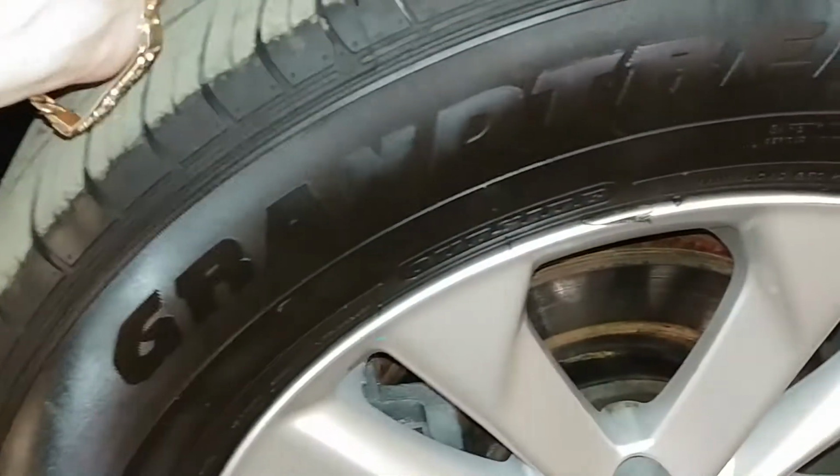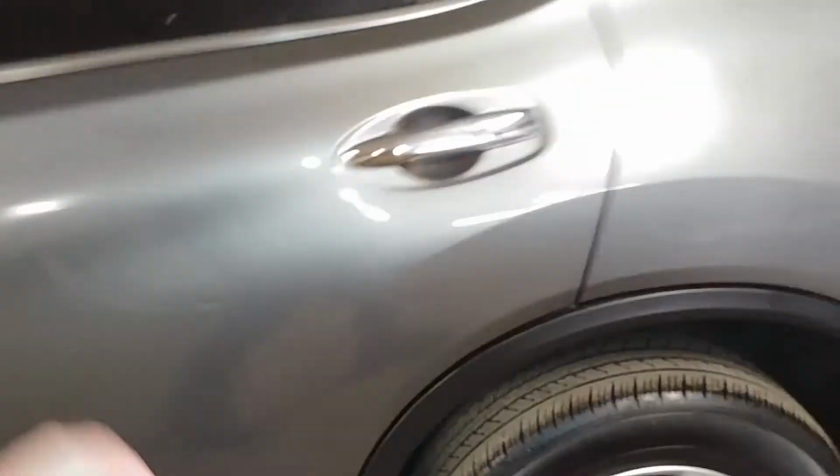Let's check out your tire tread, which is just at 5/32. Double check that. Yep, just a little over 5/32. This door looks good. This rear door looks good. And this quarter looks pretty nice.